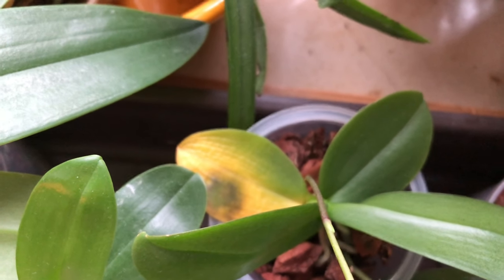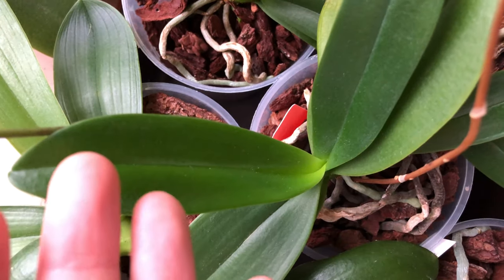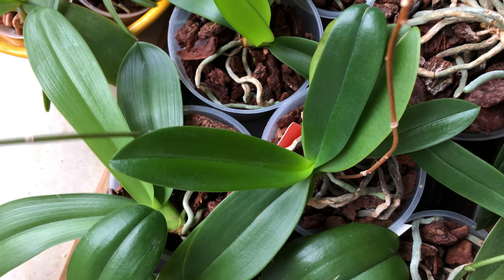My little Phal. equestris is blooming for the very first time while it's fighting an ugly splotch there on the leaf. And by now it has lost this leaf, it has abandoned it without me helping out. Meanwhile, the mother plant of the little keiki is working on a new leaf, and as you can see, one of the spikes has dried up.